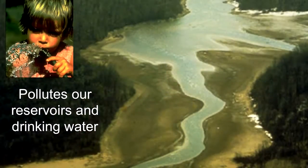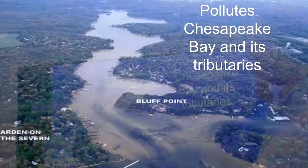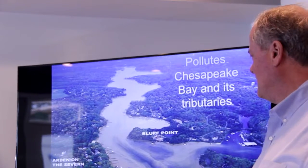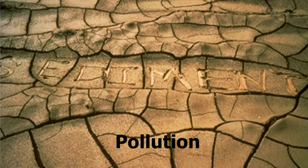And this is a picture of one of our drinking water reservoirs, which has accumulated a lot of sediment. Now we're losing drinking water reservoir capacity, and of course the pollution from stormwater traveling with that as well. And also Chesapeake Bay. This is the Severn River, and we're not too far from here right now in Annapolis, and the Severn is right out at the end of the street, and this is what it looks like sometimes after a bad rainstorm. So I think we've all probably seen this, and we know that this is a serious source of pollution to our streams, lakes, and bays.